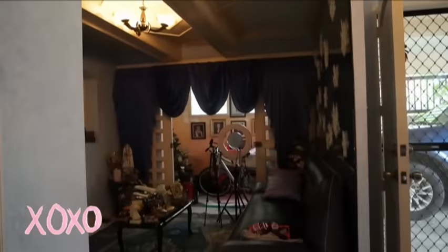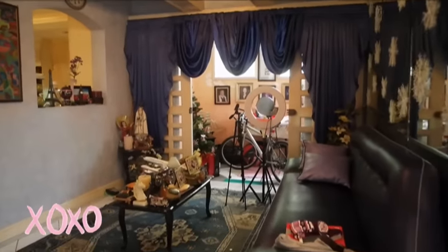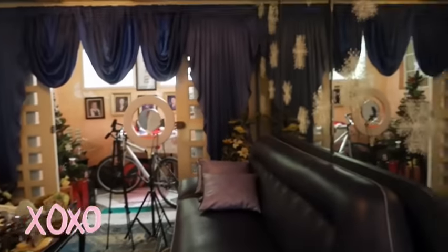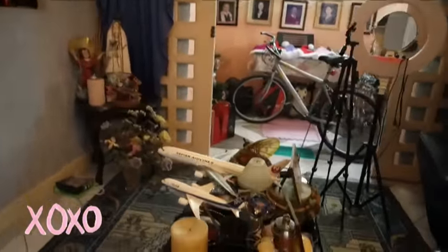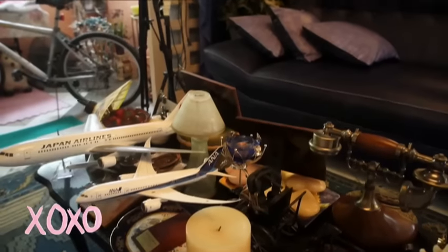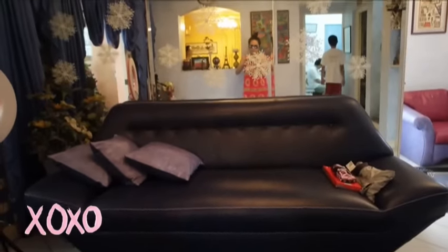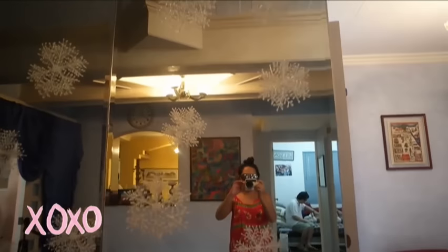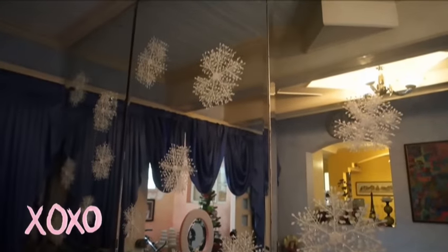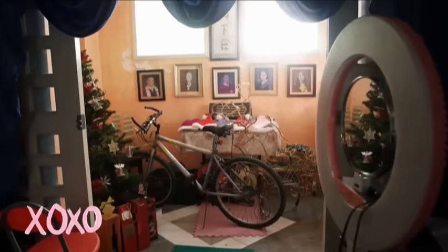Tapos, ito is our second living room where we just, if we have visitors, we let them sit here as well kung marami sila. Hindi kami naglagay ng TV dito kasi may family room kami sa taas, which I will show you later. So, let's proceed with the tour of the second living room. So, ito, mayroon lang mga airplanes and mga candles and some other travel memorabilia of my mom. Tapos, ayan yung aming sofa set here. And then, may big mirror there. If you can see, may mga snowflakes. Talagang very Christmas na sa bahay namin. Dinisenyo din ni mami ng snowflakes yung malaking mirror. Ayan, makikita nyo yung aking ring light at tripod dahil nag-film ako kagabi.